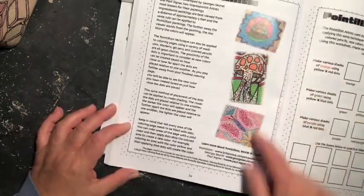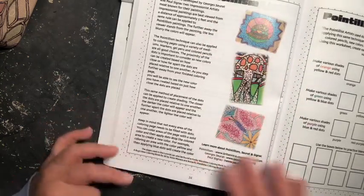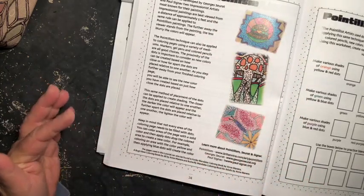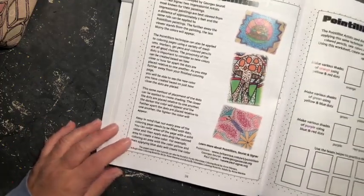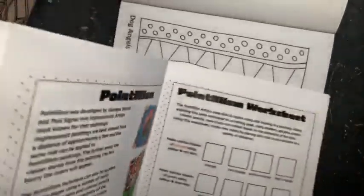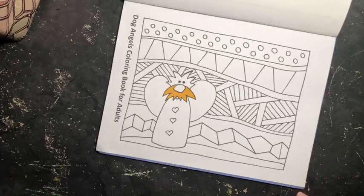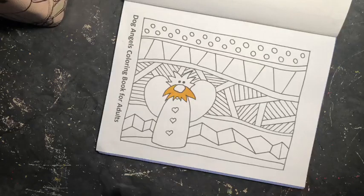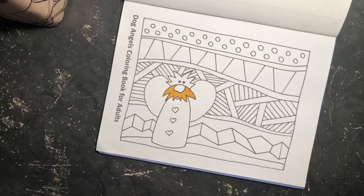There are some different examples here. There's a little blurb here explaining the pointillism technique, which is really about painting, but you can also use it in drawing. As far as pointillism is concerned, it's not about just making dots to embellish. That would be something like stippling. So it's not really about doing that. It's more about actually making some shadows and some shading. So I'm just going to give this guy a cool gray nose, because it looks like he needs cool gray.